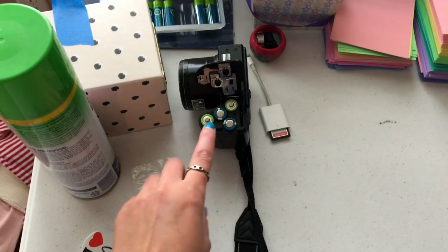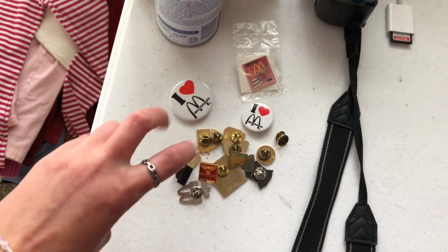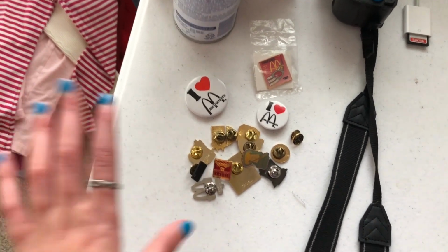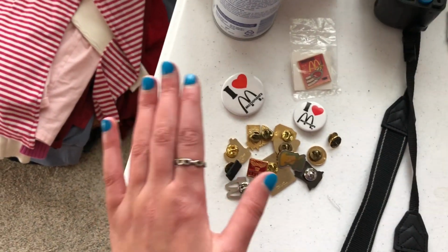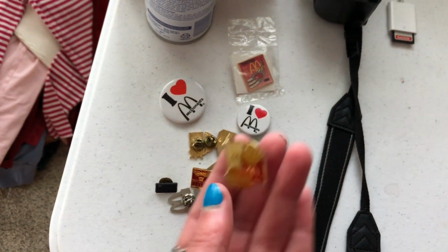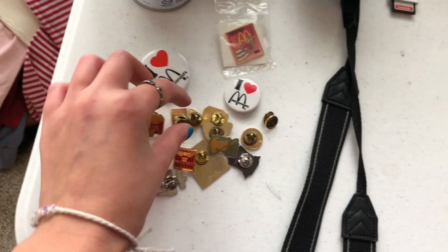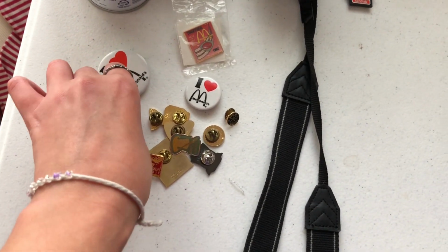Here is my camera with extra batteries. Here's my SD card for my camera. And then if you watched one of my other videos where I spent $100 on Depop, I unboxed these on accident. They were actually from eBay. But I got all of these vintage McDonald's pins, and they're actually really cool. They are not on my Depop yet. I don't really know what I want to do with them because I don't want to photograph them individually because I feel like that would take a lot of time.